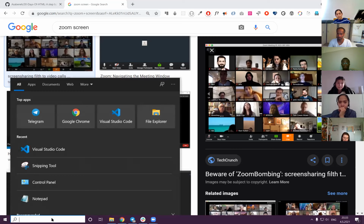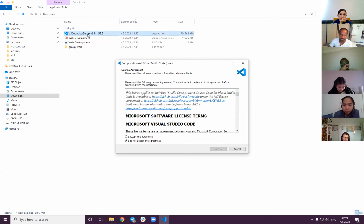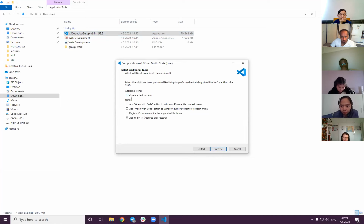Now this might be mine. No, I don't know. Maybe this is mine. Let's do this. Another way, you can install this again. You can install this again and accept, next, and then now create desktop icon. This tick. Yeah. And then you will have a chance to see it on the desktop.